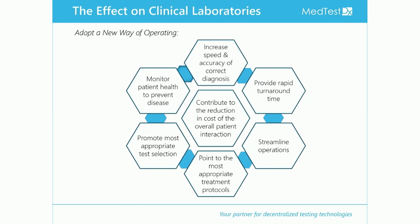You can provide rapid turnaround time, streamline your operation, which means you have time to do other tasks in your laboratory. You can point to the most appropriate test selection and treatment protocols. And lastly, you can monitor patient health to prevent diseases. An example would be pre-early cancer screening.